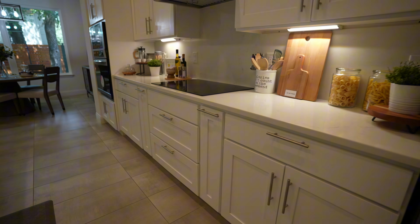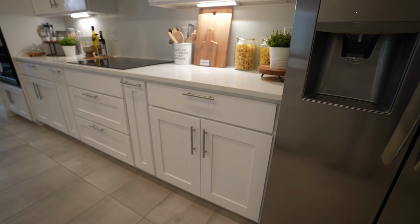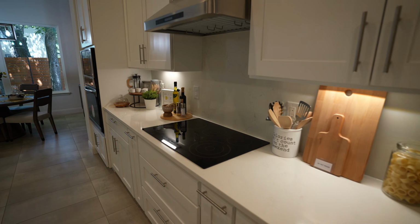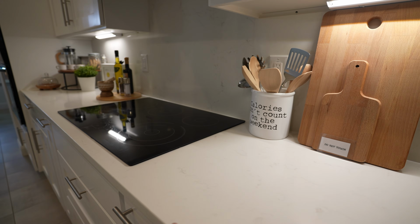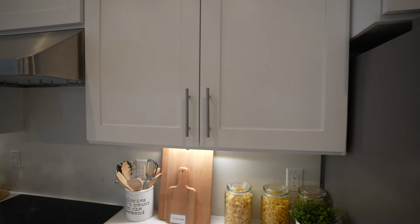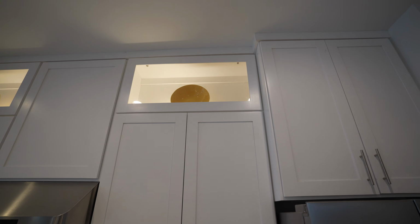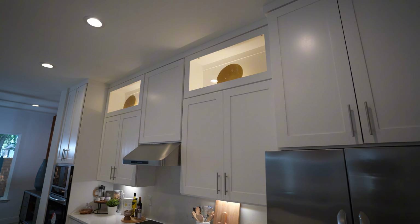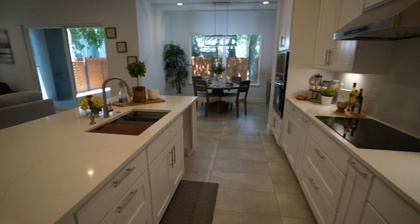And you guys know me, I love when they put these drawers in there. Unfortunately, they did put the doors as well, but nonetheless, you do have some drawer space with the built-in appliances. You are going to have gas here, and I do love how they matched the countertop with the backsplash. Really nice touch there. Under cabinet lighting, and the cabinets go all the way up. 2 glass panes right there, allowing you to display some pieces of art and or, as they have it, dishware.